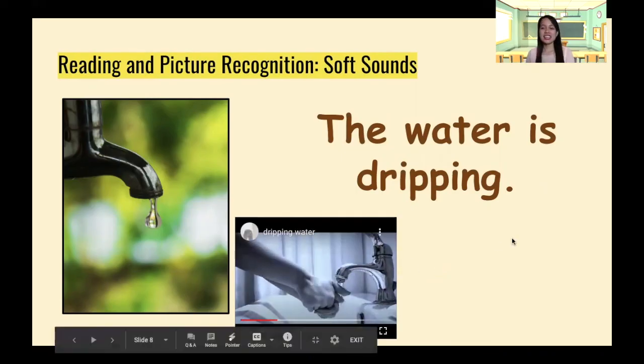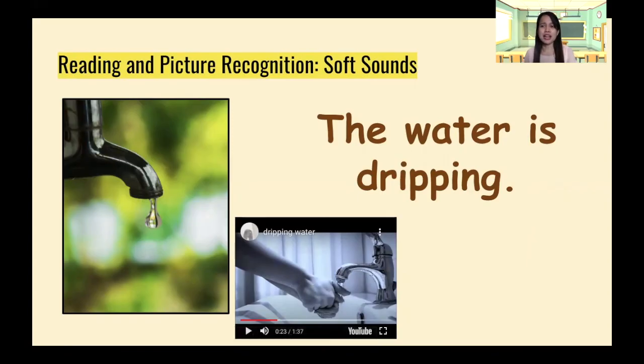Exactly. That is the sound that the water dripping is producing. So it's not loud. It's a soft sound. Very good.